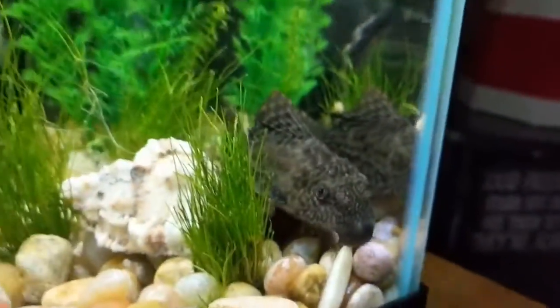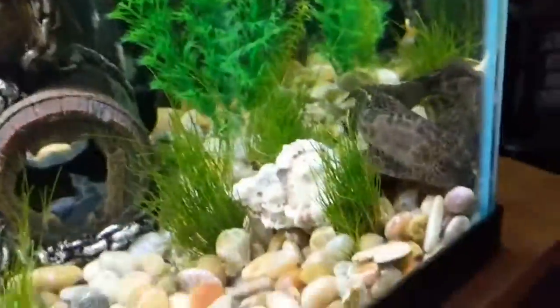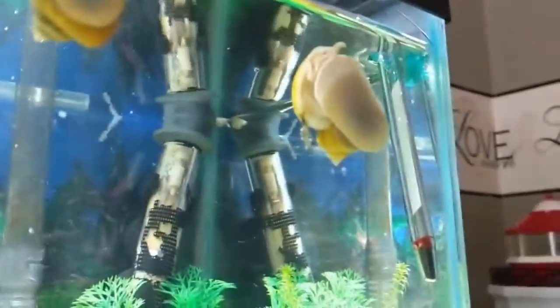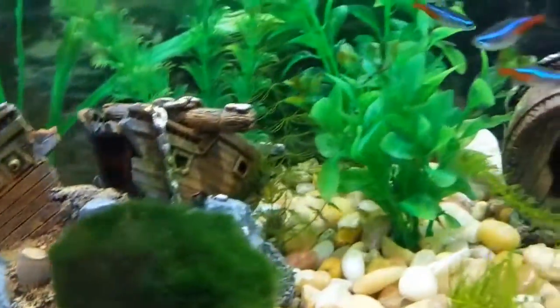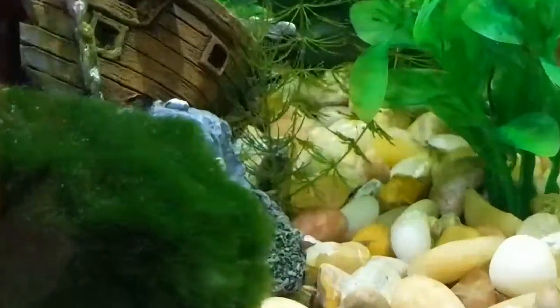You can see them real good right now. And I just put it all around the rock. And neons, of course, and tetra. And the snails. And then the baby snail. And right there is one. I count 3.